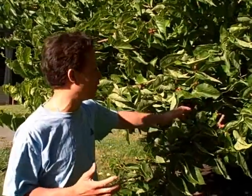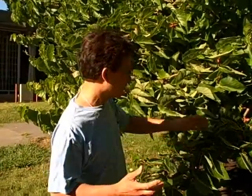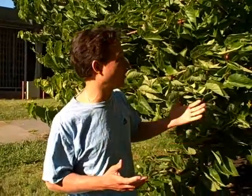But this tree is one of my favorite fruits in the world. This is a mulberry tree. Did you ever hear the kids' nursery rhyme, running around the mulberry bush? Well, this is not a bush. They can't be a bush, but this is a tree. There are fruiting and non-fruiting mulberry trees. This happens to be a fruiting one. They can be planted as ornamental trees because they're actually nice, beautiful trees, but they also produce a delicious fruit.